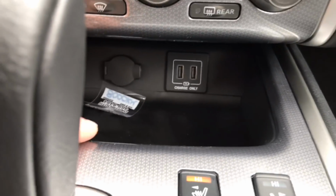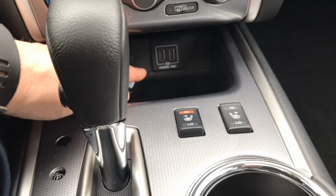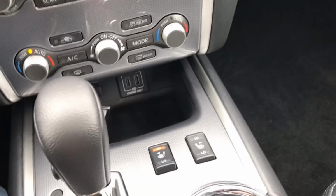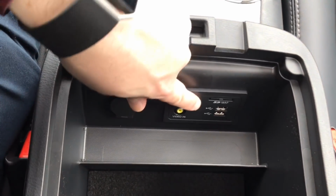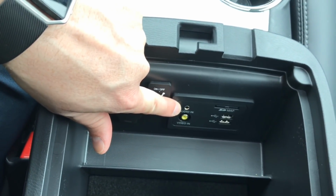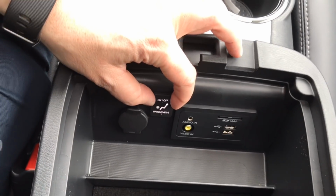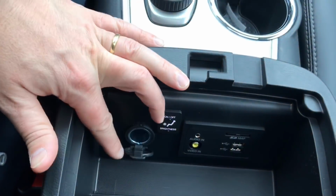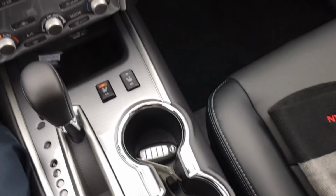Down below we have a couple of USB ports strictly for charging. Now we saw an option to play music was through USB. If you want to do that, you need to open up your center console and connect to one of these devices down here. We've also got audio in, video in down below. We can change our brightness right here for down by our feet, and we've got a 12-volt power port inside as well. So we've got a nice large storage area there.